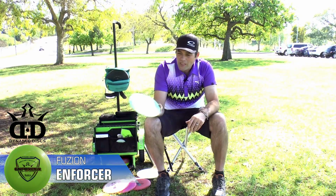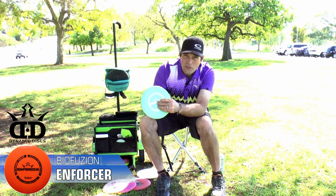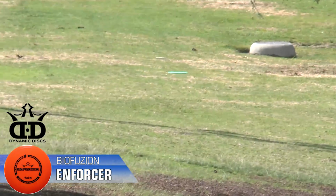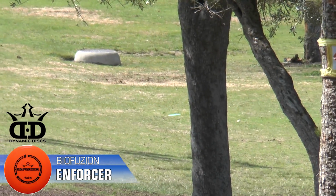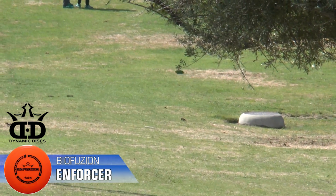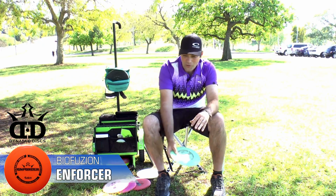And now the new addition for me is the Biofusion Enforcer. I've added that to my bag. It's kind of the recycled version of the DD. You notice I like the recycled discs in general. And I just find that it holds a little longer before it snaps left. And I think that's a real key. It's like an Enforcer for the regular arm. You know, I don't have a Garrett Gurthie arm, so I need a regular Enforcer.